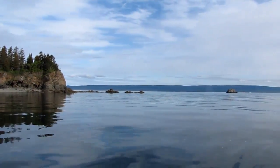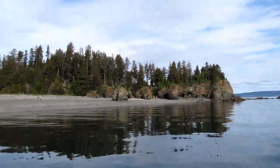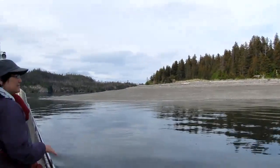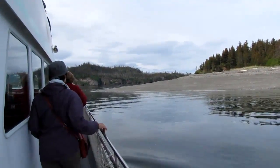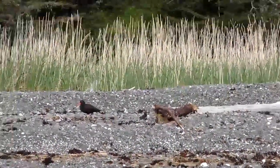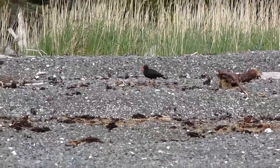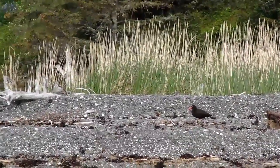There's a nesting pair of them out here. A lot of times they'll be standing right at the water's edge. Right now they're up pretty high on the beach side, so they're a little bit difficult to see. If you look real closely, you'll start seeing these little black things moving around. Those are their little babies walking around up there. And those are black oyster catchers, and this here is Cohen Island.